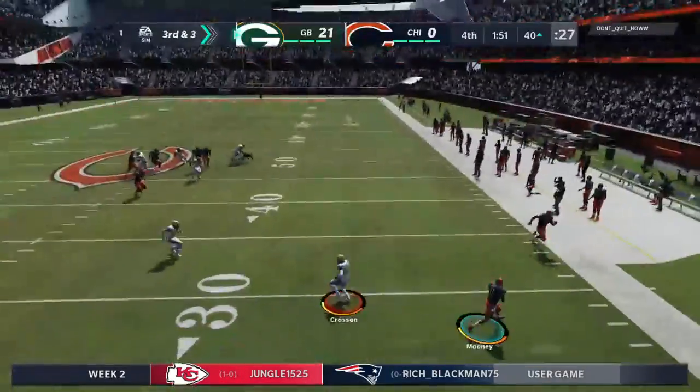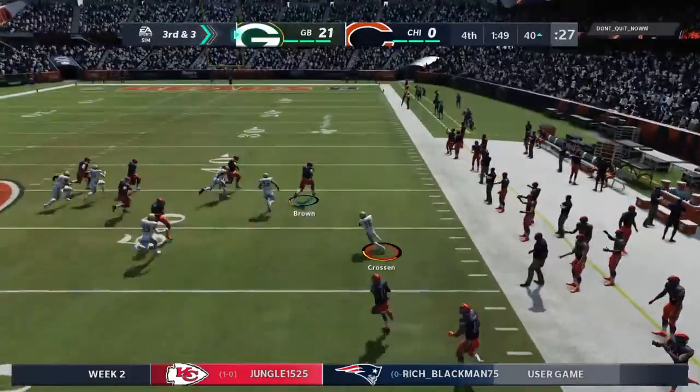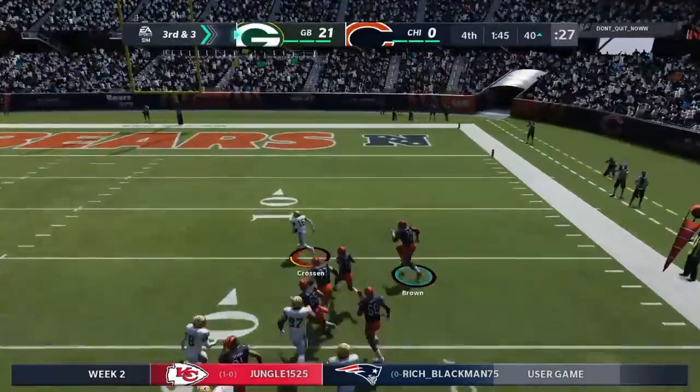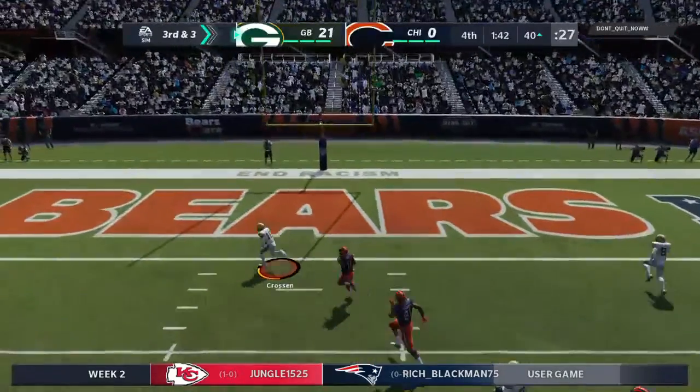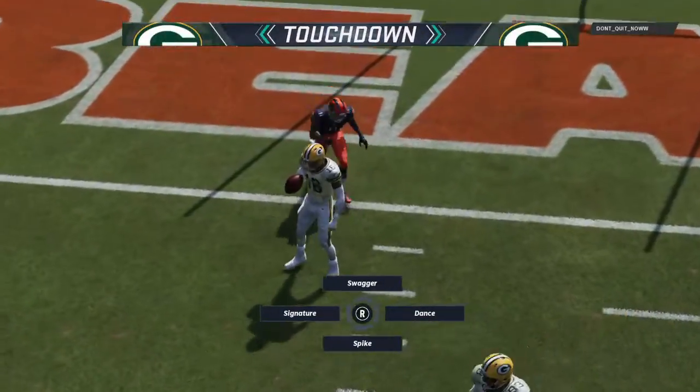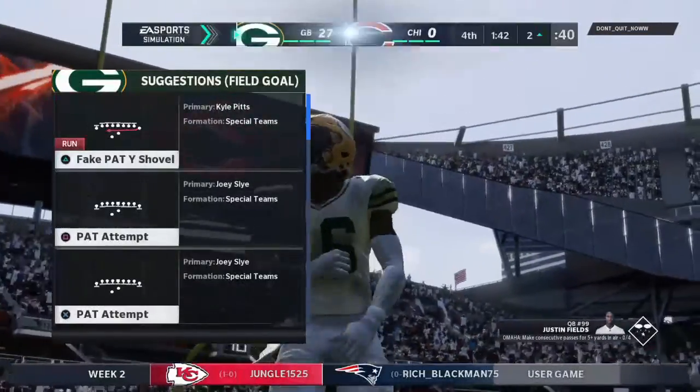Oh, yeah, let's go! Intercepted. Picked off near the 29. And some room to work. Down the numbers. There he goes. And into the end zone. It's a pick 6 and a Packer touchdown.